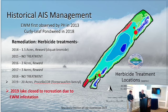So in 2014, we treated 1.5 acres with reward. 2015, there was no treatment. 2016, we did 2 acres with reward. 2017, 3 acres. 2018, no treatment. In 2019, we did treat 20 acres, but the lake was also closed that year to recreation due to how much Eurasian water milfoil that we had in the lake.